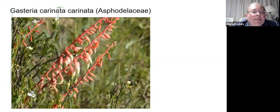So this is another succulent plant. I haven't shown the leaves in this instance, but these are the flowers, and they really remind me of the head of a flamingo. And the color is just fantastic.